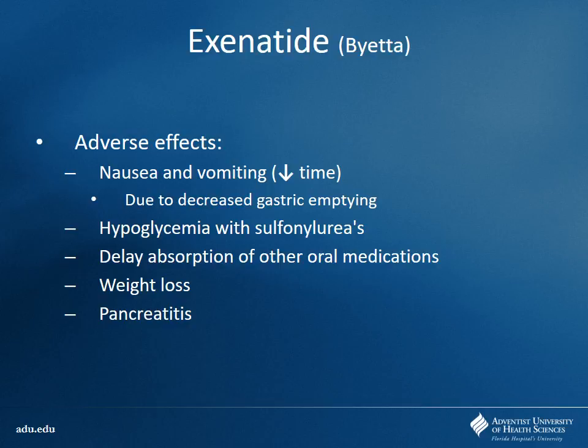You do see some small risk for hypoglycemia by themselves, but it's going to be more pronounced if they have sulfonylureas on board because they are also kicking out their own insulin. These can also delay the absorption of other oral medications due to that decreased gastric emptying time. And then you will see weight loss associated with this, which can be a great thing.